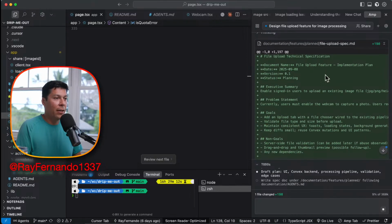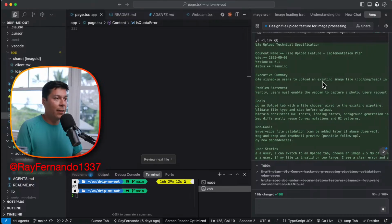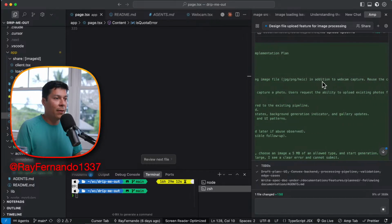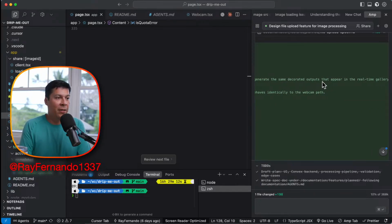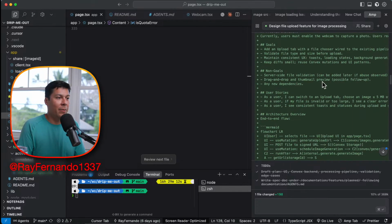So file upload enables signed-in users to upload an existing file, in addition to a webcam capture, reusing the current Convex storage Gemini Flash pipeline, so uploaded images generate the same outputs. This is looking pretty good. I like this plan so far.